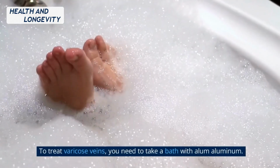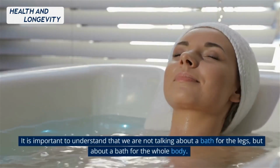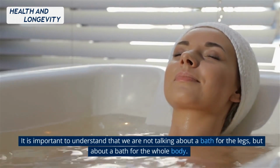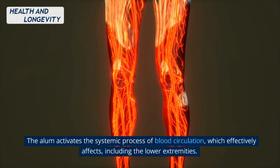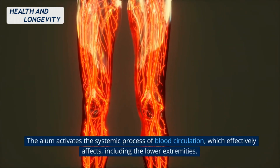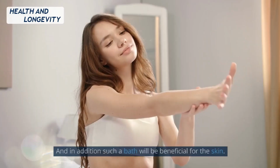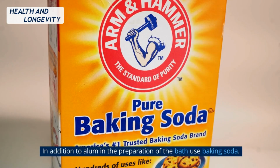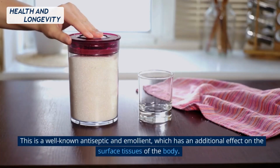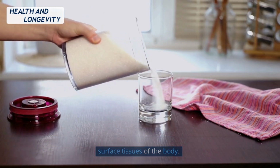To treat varicose veins, you need to take a bath with alum. It is important to understand that we are not talking about a bath for the legs, but about a bath for the whole body. The alum activates the systemic process of blood circulation, which effectively affects the lower extremities as well. And in addition, such a bath will be beneficial for the skin. In addition to alum, use baking soda in preparing the bath. This is a well-known antiseptic and emollient, which has an additional effect on the surface tissues of the body.